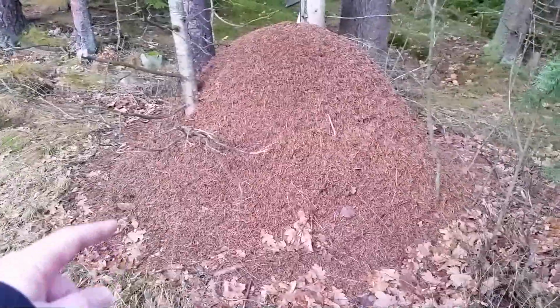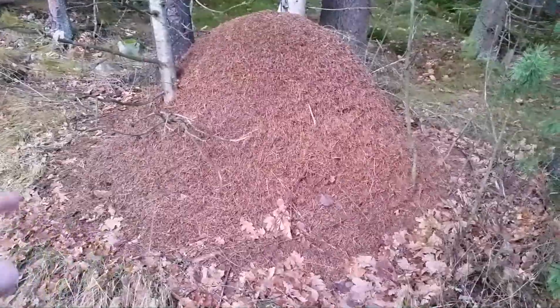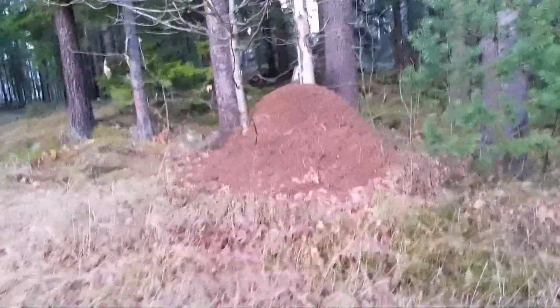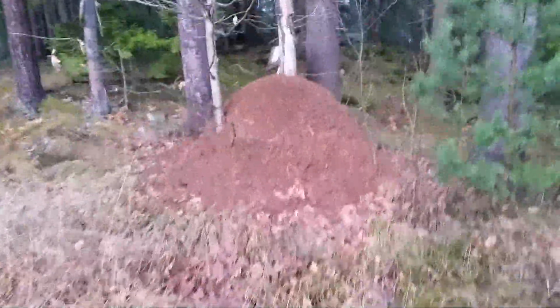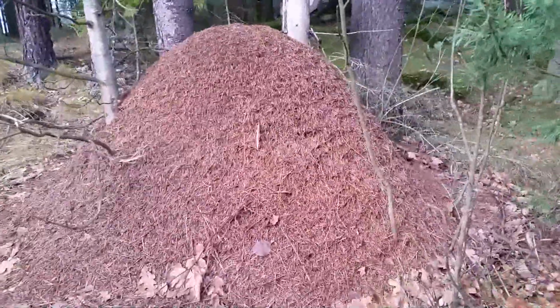But as you can see, the base of this thing is all the way down here, and that is soft. It goes lower. I'll step further back so you can see. So the trail that I'm walking on is about here, and then some grass growing, and then there's the hill. So it's a nice, good size.